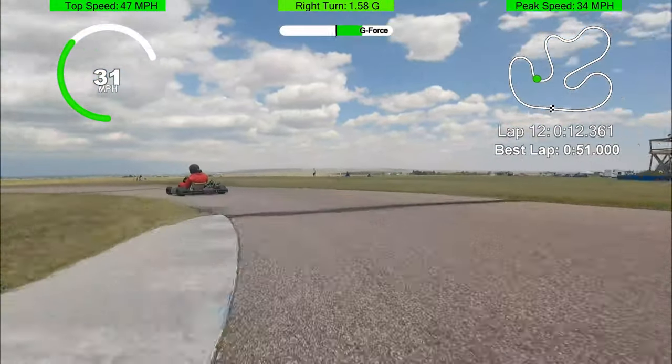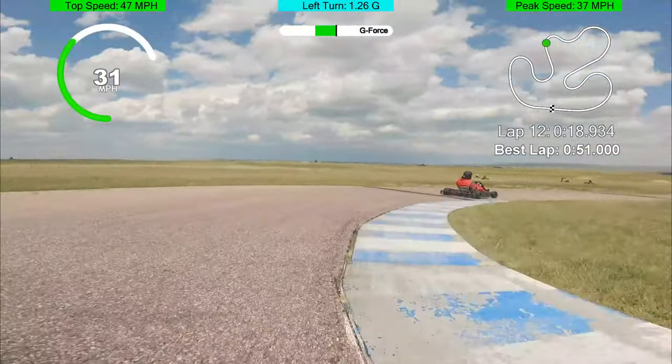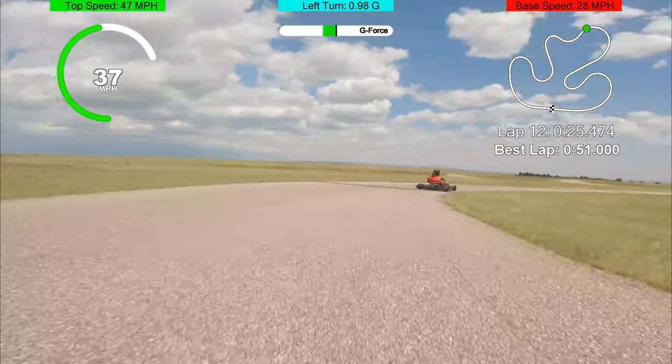Once again, around this middle corner that caused me so much trouble during practice. And I think by the time we got to race, I had a better understanding. I got that one well. Yeah, all right, we're closing. We'll catch him.